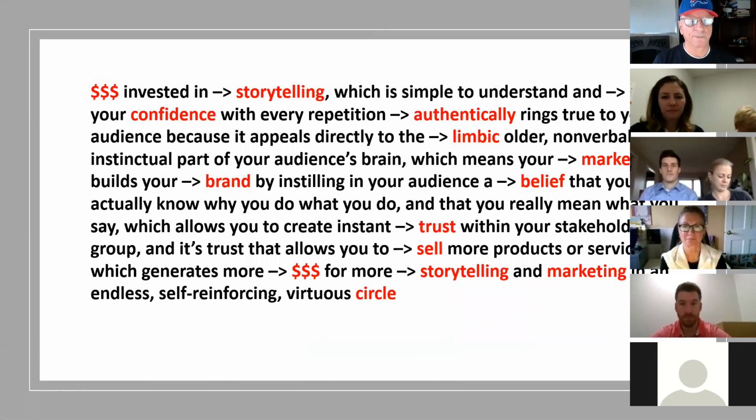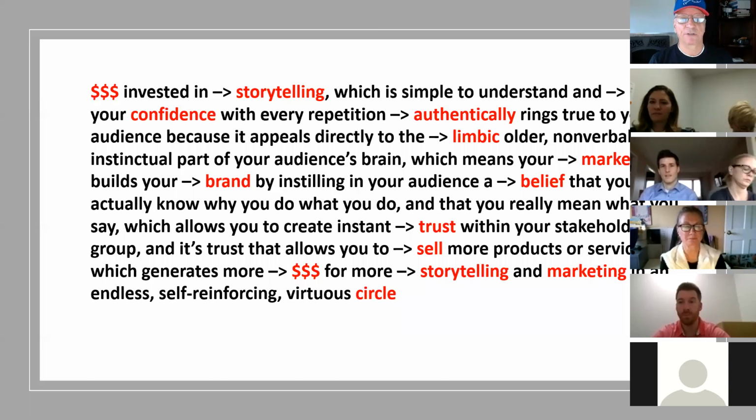Okay, so this is the more complicated version of the same thing I just showed. Everybody pay attention for 2 seconds. Money invested in storytelling, which is simple to understand and builds your confidence with every repetition and authentically rings true to your audience because it appeals directly to their limbic, older, nonverbal, instinctual part of the brain, means your marketing builds your brand by instilling in your audience a belief that you actually know why you do what you do and that you really mean what you say, which creates an instant trust with your stakeholders. And it's trust that allows you to sell more products or services, which generates more money for more storytelling, more marketing in an endlessly reinforcing virtuous circle.